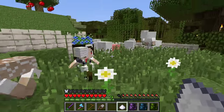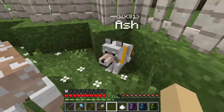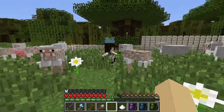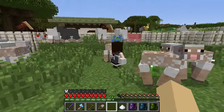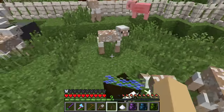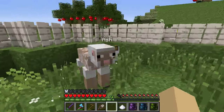But I'm going to let Bluebell go ahead and shear her sheep first. All right, Ash, you know what to do. Come on, buddy. You need to go around and pick up all of the wool. Look at her. She's so happy. Isn't that the cutest thing when she shears the sheep? Oh, I love it. Go, Bluebell. You've got this. Woohoo! Ash, you need to start moving around a little bit. Come on.